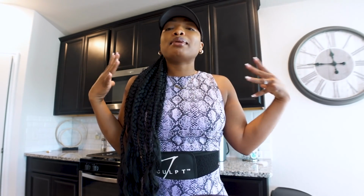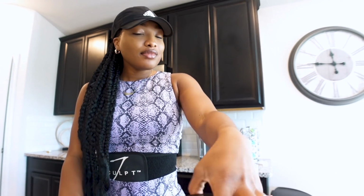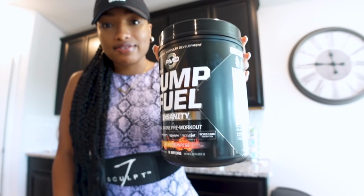Y'all see J-Scope on the waist today, just because y'all, my body's just sore, and I feel like this is really giving me some support that I need, because this lower half, I feel like it's gonna detach from my body. That's how sore my legs are right now. So, you know, y'all know the deal. Pre-workout is what I'm definitely gonna need today.